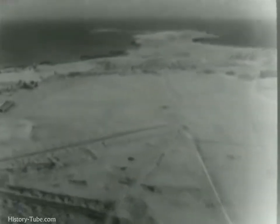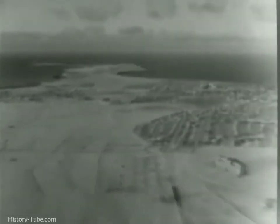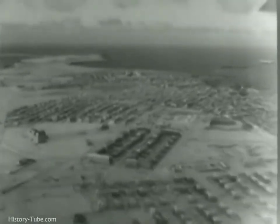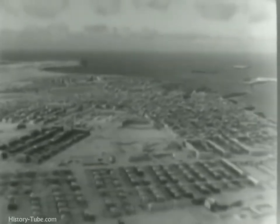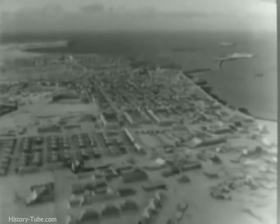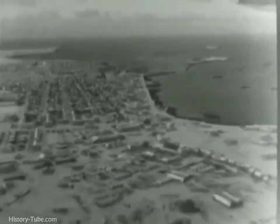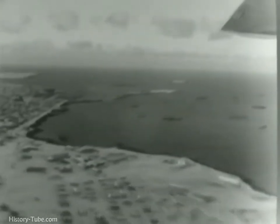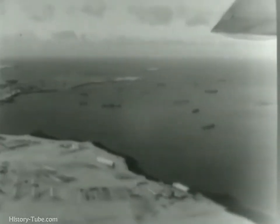The airport. The city. The outer and inner harbors.